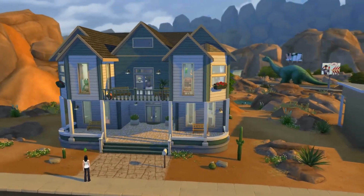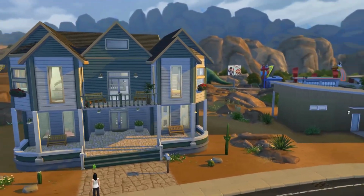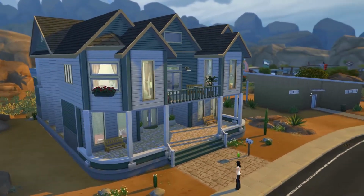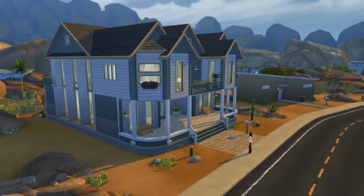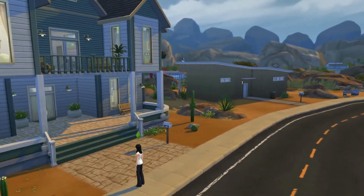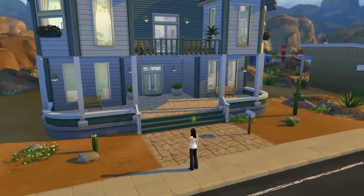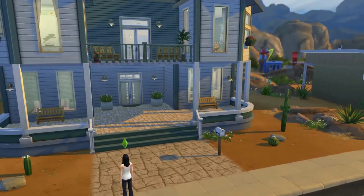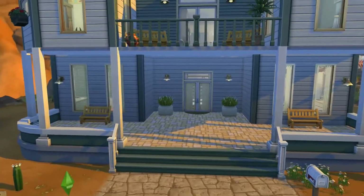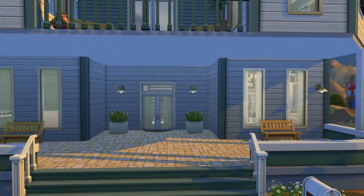Oh, there's a big pole going on. And this is how it looks from the other side. Very nice house. But anyway, let's go up, have a peek inside, and then when we go to the back, you can see how it looks there as well. So we have our little sim here, who is representing the house, Famke Johnson, in the flesh. Well, in the virtual flesh, I guess.